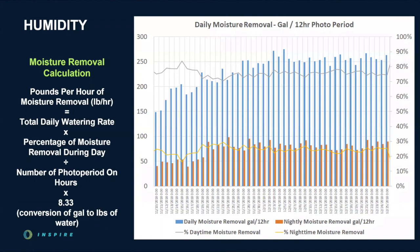What I'd say is we can see that the plants transpire more when the lights are on, and that's the blue bar on the right-hand side. At night, they transpire less, and in fact, most of that moisture is cuticular moisture loss. By adding the blue and the red bar up, we can tell you with pretty good certainty, plus or minus 5%, exactly how much transpiration is being sent through the room.